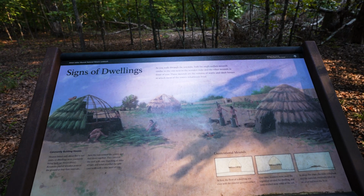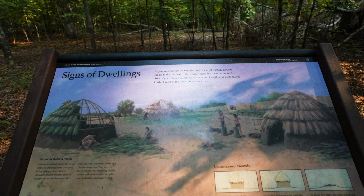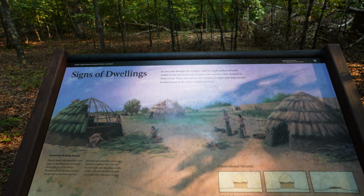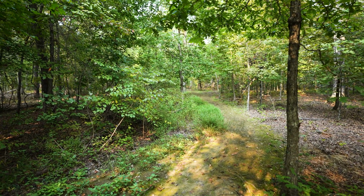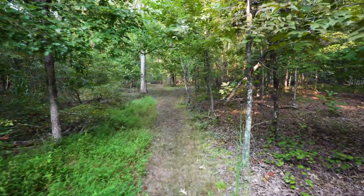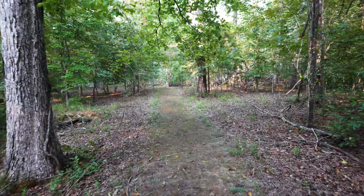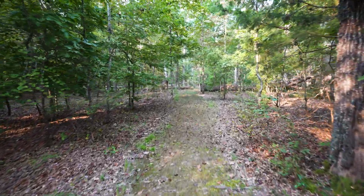Signs of dwellings. As you walk through the town site, look for small earthen mounds similar to the one next to the wooden stake and the other mounds in front of you. These mounds are the remains of wattle and daub houses in which most of the town's inhabitants lived. So, little earthen mounds here. They would build their structures on top of the mounds. We're going to be on the lookout for those mounds where their houses and buildings were laid on top.